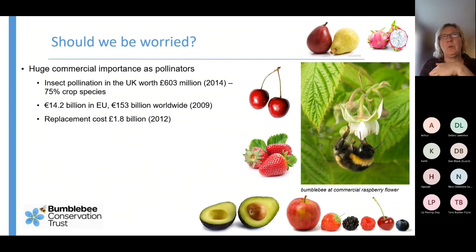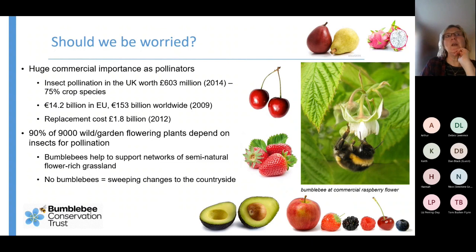Billions worldwide, and across the EU as well. So these little critters are economically important, but also nutritionally so, because they pollinate all the stuff that gives us loads of vitamins. So really, really important in underpinning our human food chain as well as the natural food chains. And on that note, 90% of our wild and garden flowering plants depend on insects for pollination.